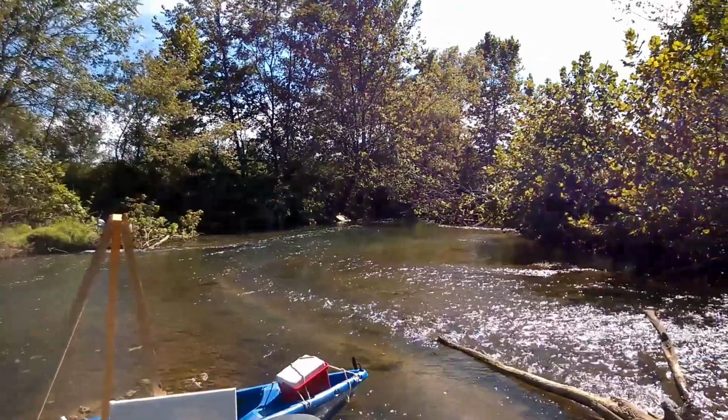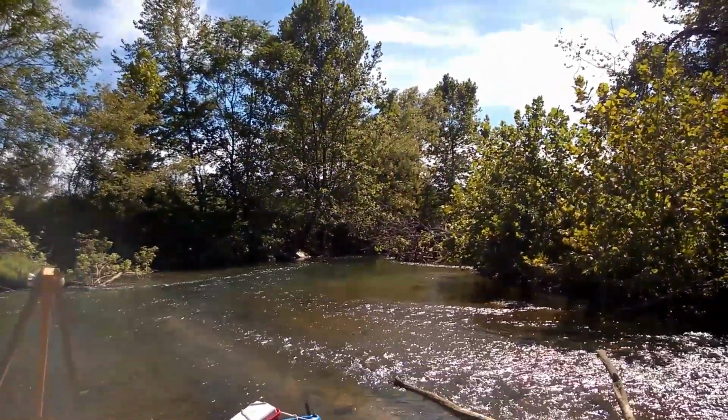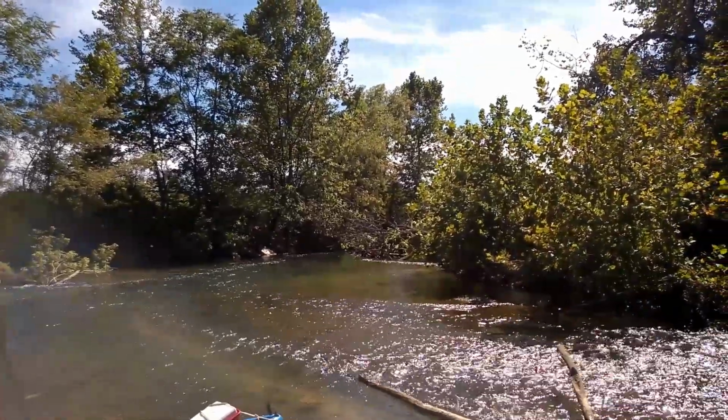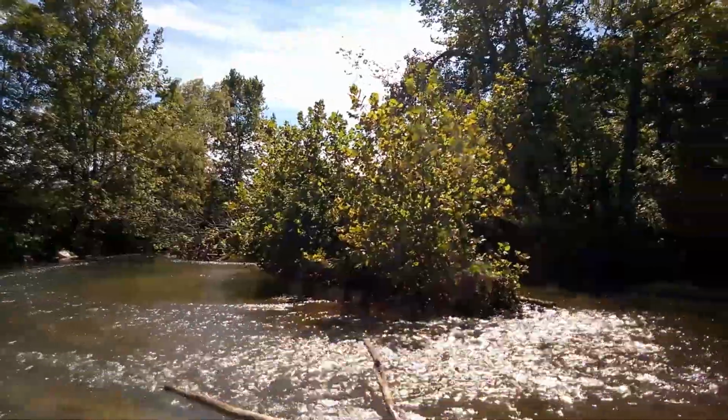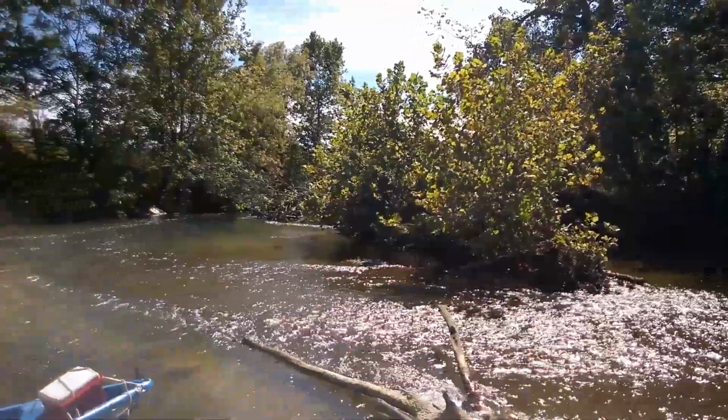So here's the spot I've chosen, looking downstream where a couple of streams roll around the island and converge. And there's a large fallen tree over there, changing the way the water's flowing.